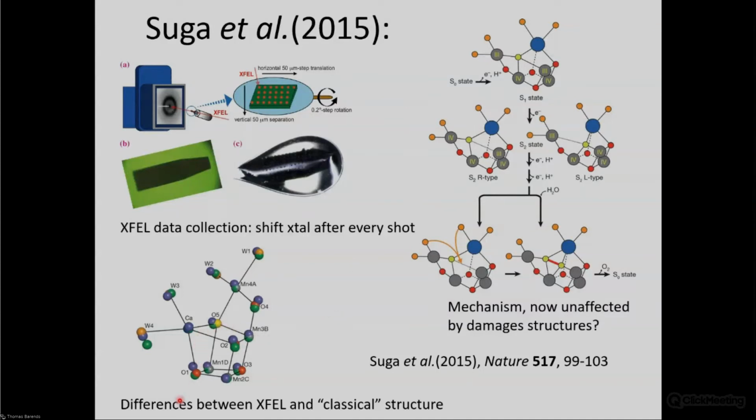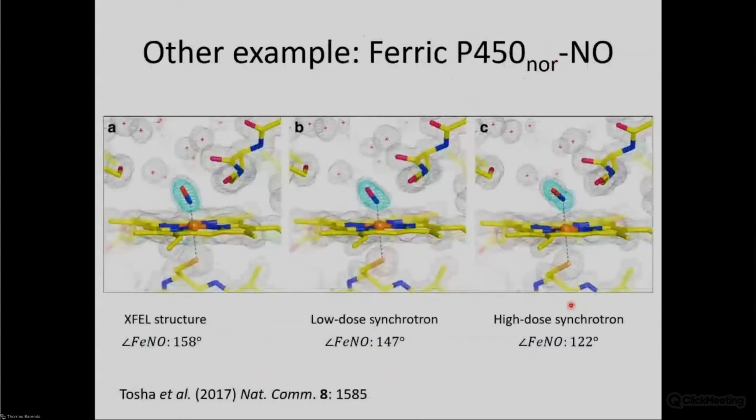And indeed, they see differences in the structure of this metal cluster between their X-FEL-derived structure and this classical structure. And with that, they could now propose a mechanism for how this photosystem works that is unaffected by damaged structures. So I thought that was really, really impressive.